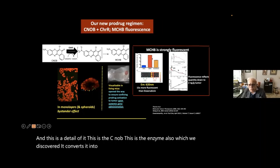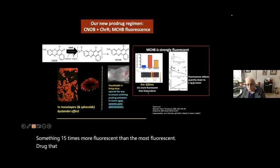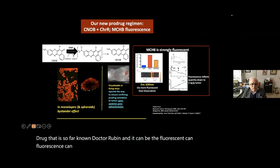And this is showing you that it is highly fluorescent, something like 15 times more fluorescent than the most fluorescent drug that is so far known, doxorubicin. And the fluorescence can quantitatively reflect its potency, which is shown in here.